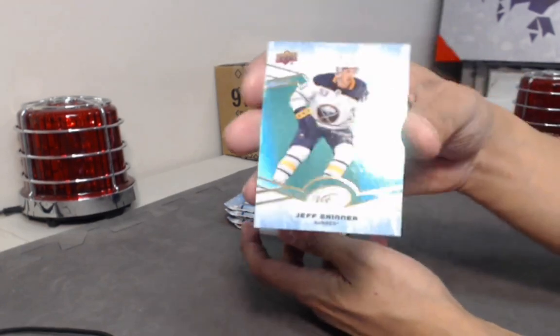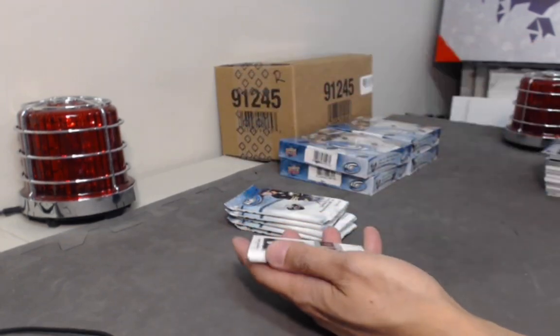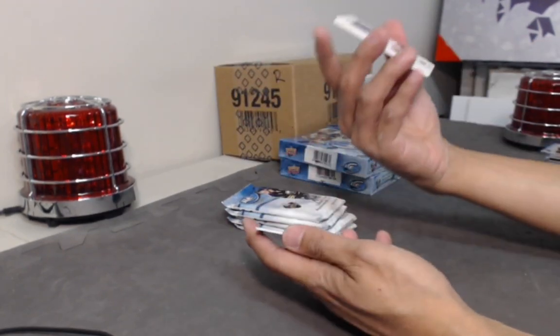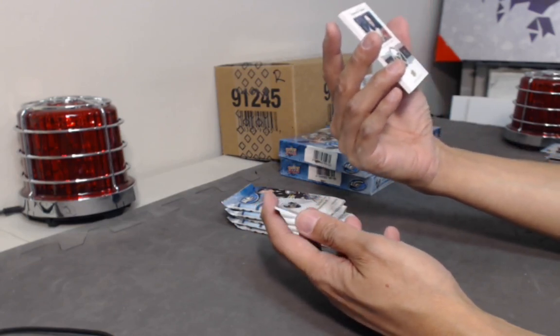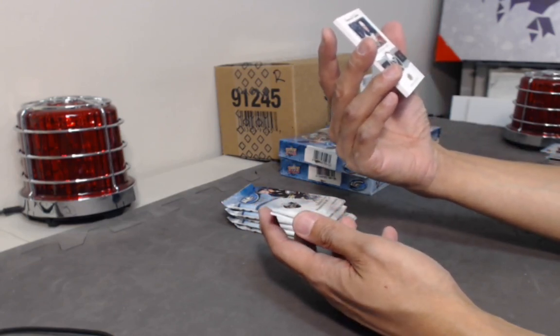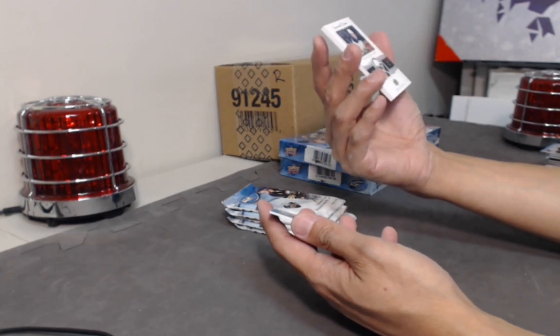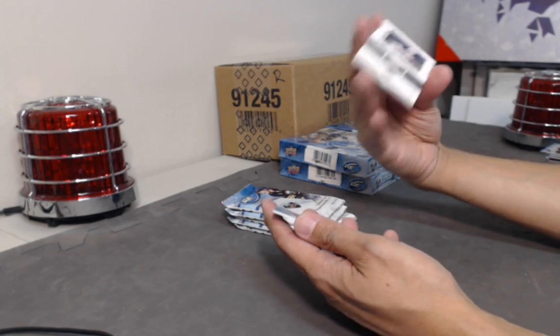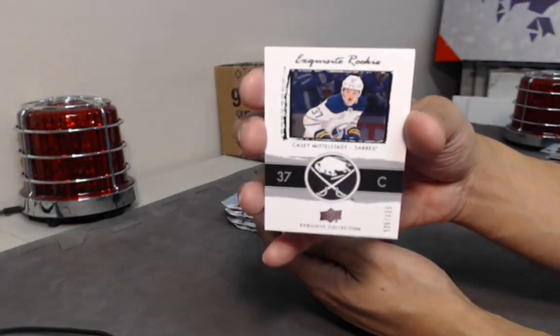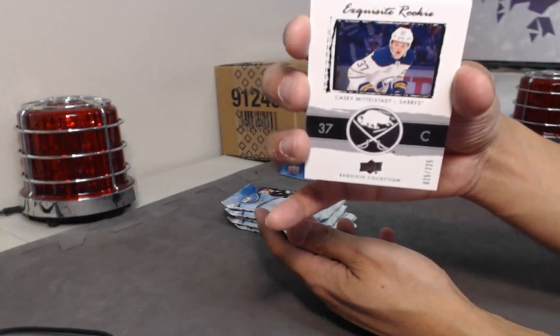All right, Jeff Skinner, green. Nice retro exquisite. I guess this is, what do you call it? Update. Because I think this was posted at Black Diamond, I think? Yeah, not sure. 25 of 225. Casey Mittelstadt.